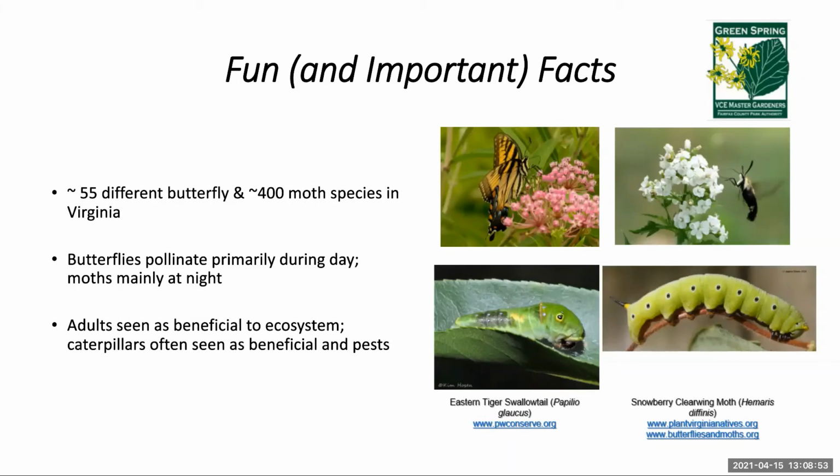Butterflies and moths are generally seen as beneficial to the ecosystem, but when you talk about the caterpillars, it's kind of a mixed review. 96% of all North American land birds feed on arthropods. There's no other group of insects greater than the order of Lepidoptera, butterflies and moths, that provide as much food to other animals as this order of butterflies and moths. So as you can see, they really are not only essential pollinators, but now they are a huge source of food for a lot of different birds and other animals like rodents, bats, lizards, frogs, and even bears.